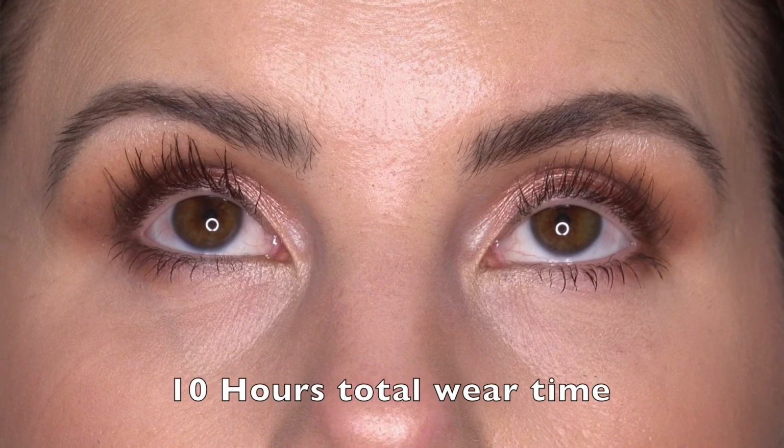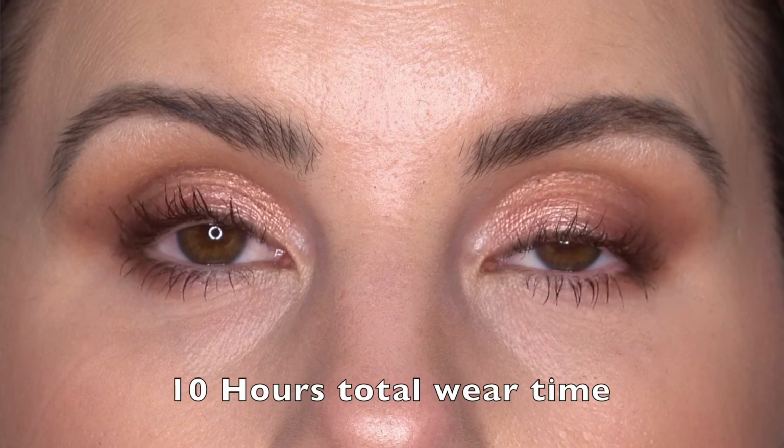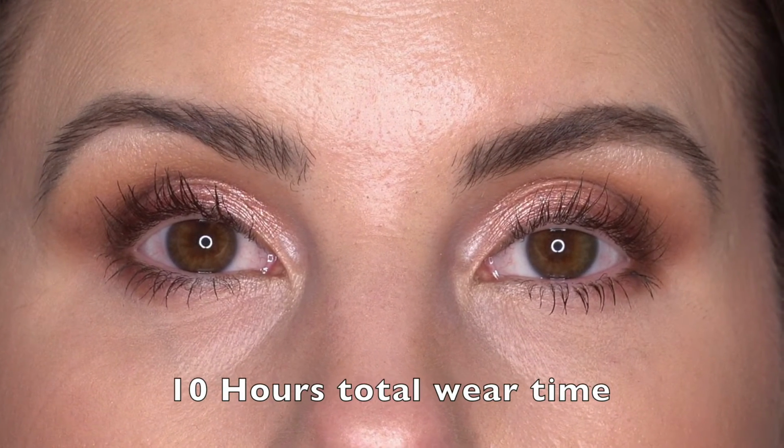And I have a love-hate relationship with this concealer. Some days I feel like it looks really hydrating and youthful on my under eyes, but other days I'll apply it and I feel like it doesn't look as youthful, and it accentuates any dry areas that I have on my under eyes. So I'm kind of on the fence about this concealer.